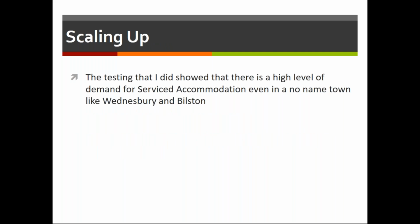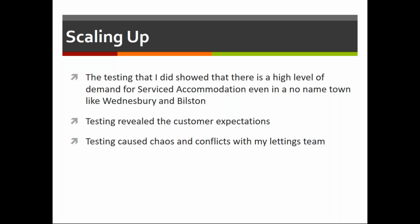And our testing showed that, strange enough, there's a high level of demand for serviced accommodation, even in, and I don't want to be disrespectful to places like Wednesbury and Bilston, but they're hardly the kind of places you'd expect serviced accommodation to work. But they work. They work well for me for HMOs, and they also work for serviced accommodation. Testing revealed our customers' expectations, and we met these, so to avoid conflicts and problems with my letting teams and with our tenants.